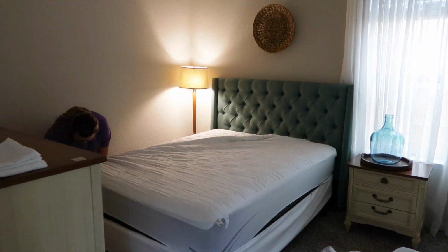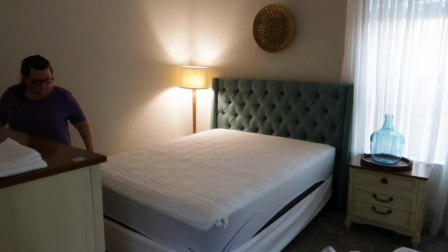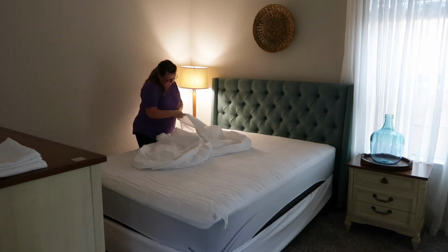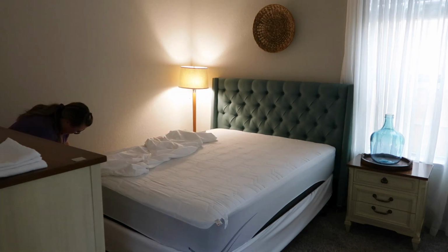Everybody, I'm going to go ahead and just put my white sheets back on the bed. I do have some spring sheets that I like to use in the spring, but I think I'll put those on next month. I don't think it's quite time to put them on today.